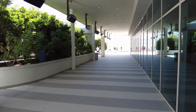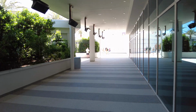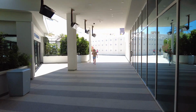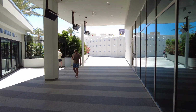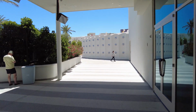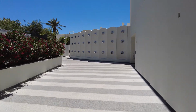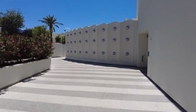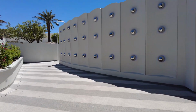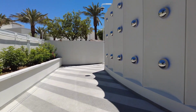Now that sign that we just walked under said Live Beach is straight ahead. So is there a pool? That's probably what it is. There's a pool for just doing normal pool swimming type stuff. And then there's probably Live Beach, which is a day club. So it's like a nightclub, but operates during the day and has a pool. So I don't know what we can see by going this way. We might not see anything but an entrance, because they've got to make it feel exclusive.